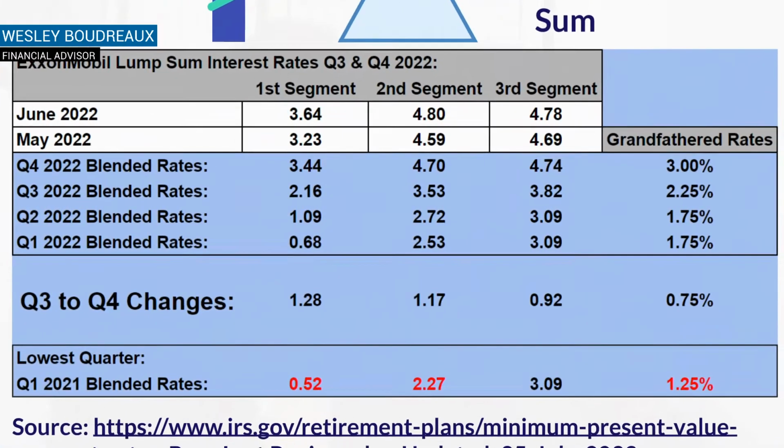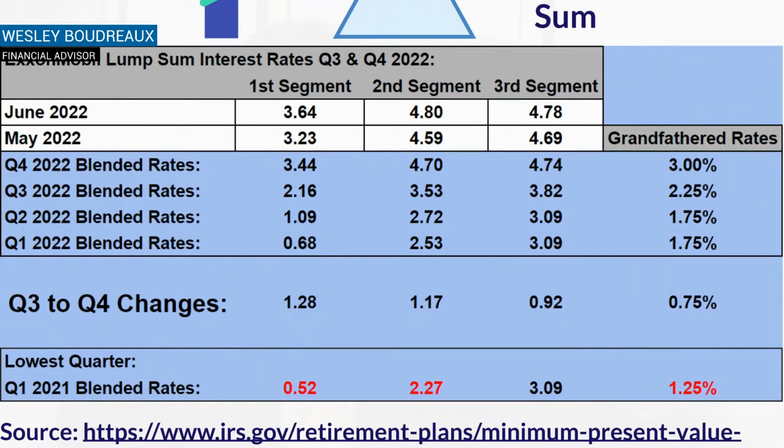But also those interest rates have been coming up quite a bit as well. So let's go ahead and zoom into this graph and let you take a look at this. What happens is they use the average of the previous last 2 months to determine what that quarter is going to be. So if we look at that third line down there, the fourth quarter of 2022, the blended rates are going to be 3.44%, 4.7% for the second segment, and 4.74%. And those grandfathered employees are going to be 3%.